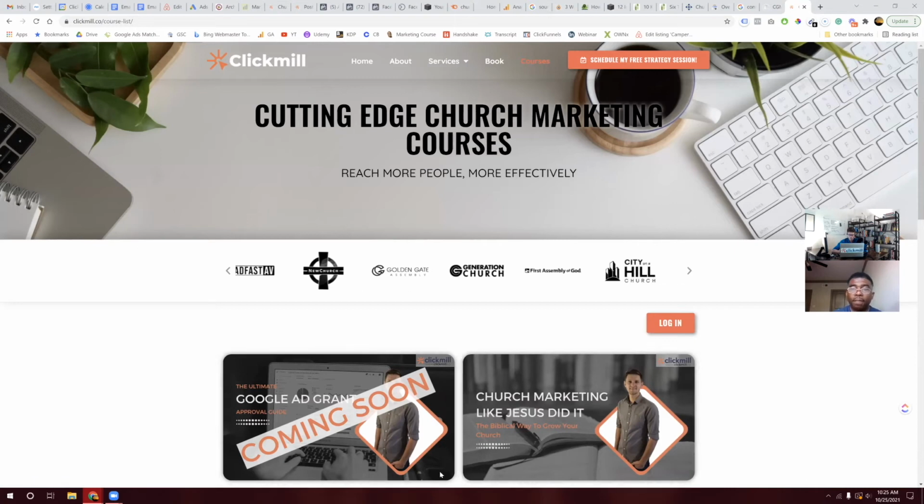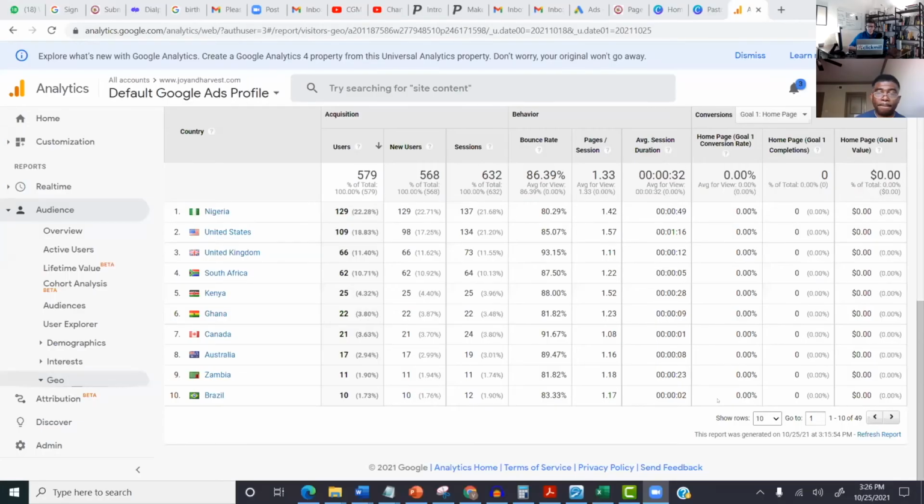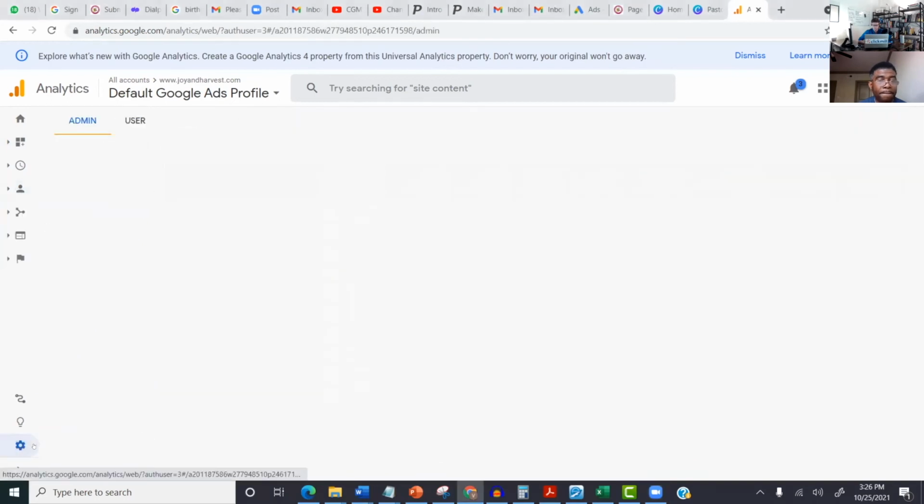Okay. So I am going to stop share. Okay, you can go ahead and share your screen, and I'm going to show you how to set up conversion tracking. All right, so I want you to go down to Admin in the bottom left-hand corner. It's a little gear icon. There you go.